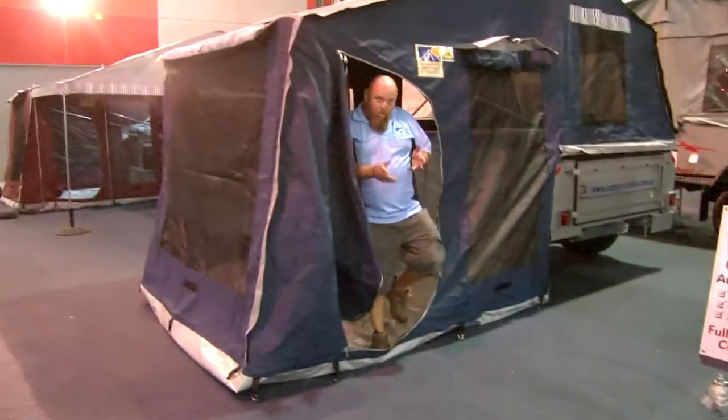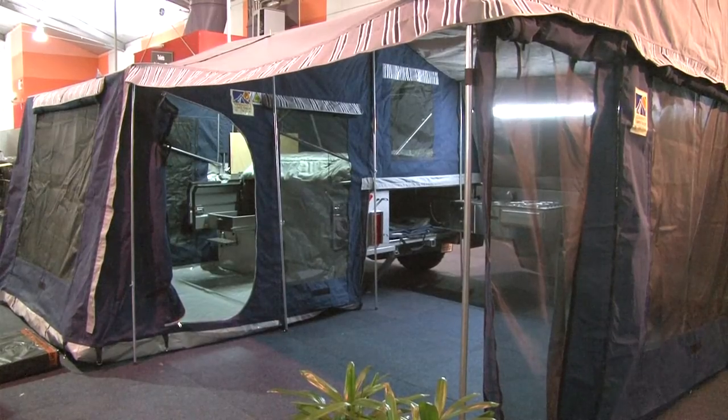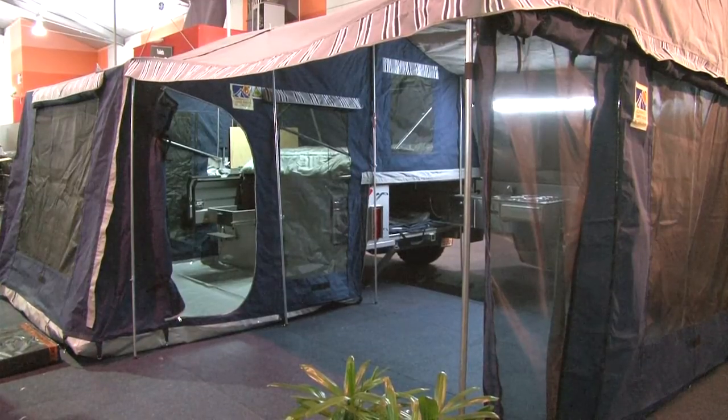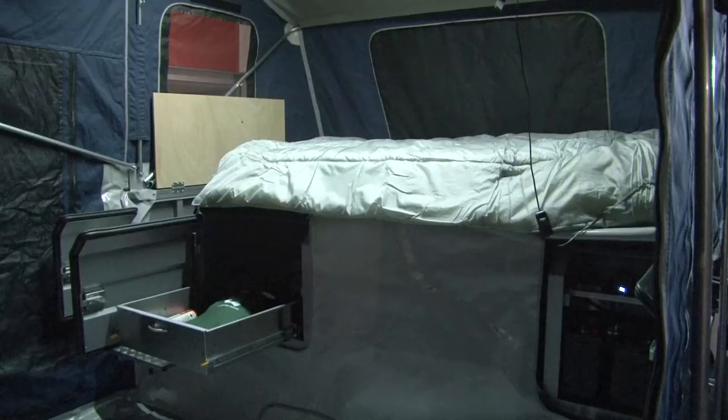So that's really all that's involved for a quick overnight stop. If you want to stay for longer, you'd pull your awning out and set it up, your kitchen, all that sort of good stuff. But if you want to just pull up for the night, literally a couple of minutes, and you can have the family in bed.